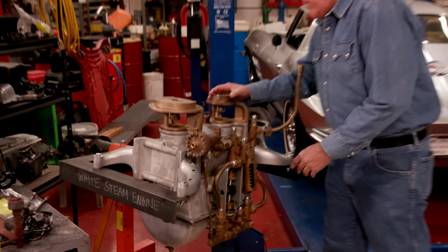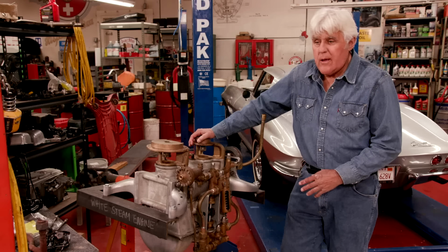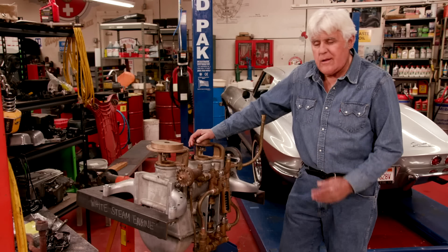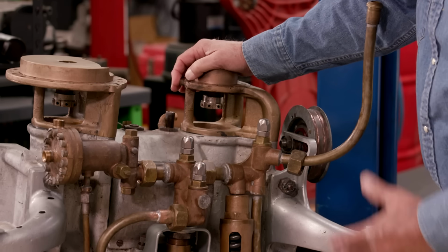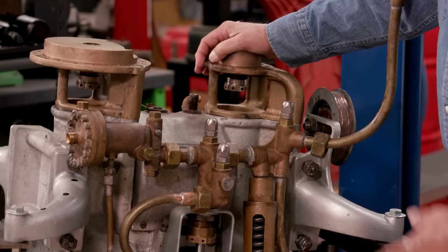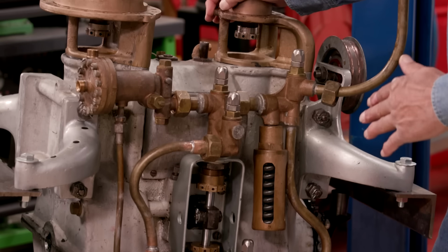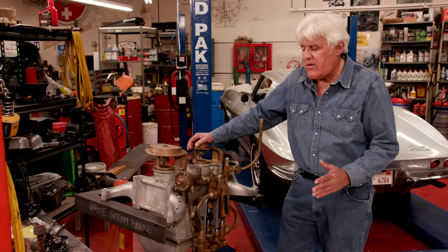This is the engine out of my 30-horse White steam car. This is the one I was working on when my face caught fire. I got hit with a face full of gasoline and the pilot set the fire, the whole deal. Anyway, this is the engine that did it. It ran okay, but steam engines are so incredibly smooth. It's so incredibly quiet. It's almost like an electric. You don't even hear it, and people are astounded.